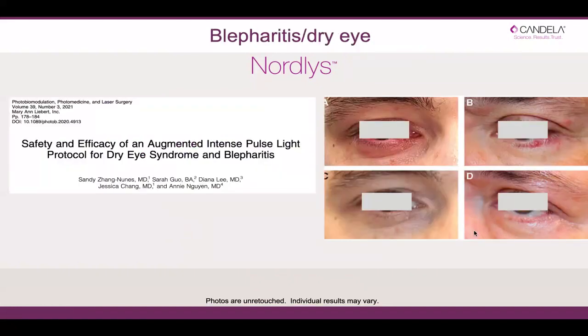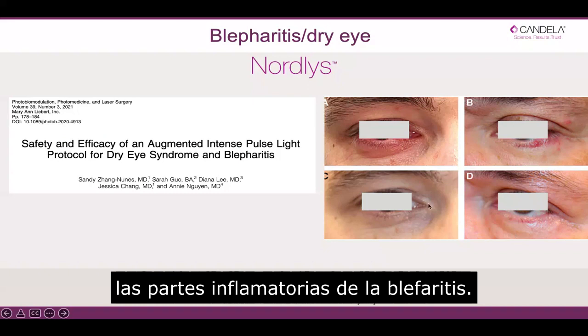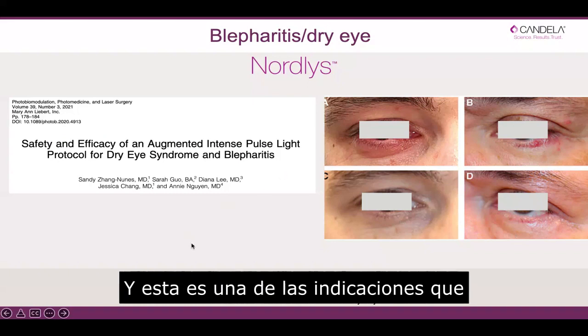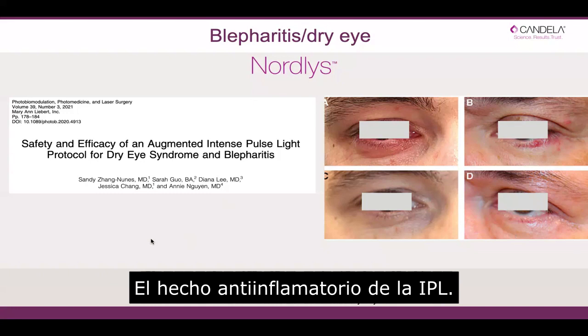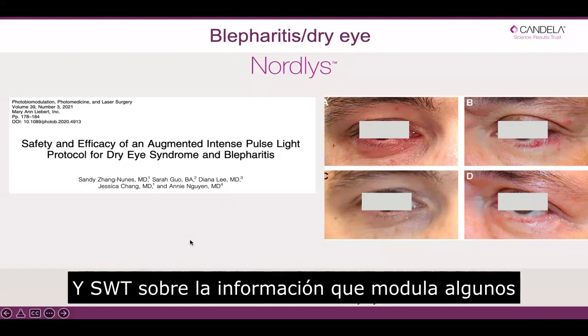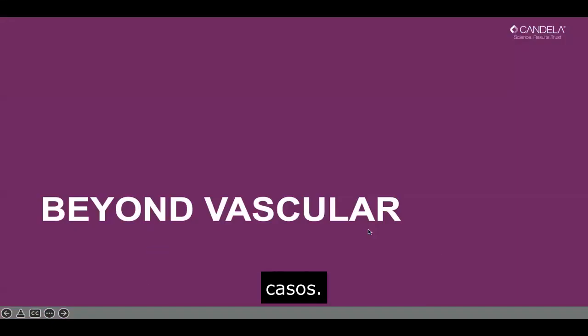Another indication that is rising every day more is the inflammatory part of blepharitis. And this is one of the indications that is supporting every day more the anti-inflammatory effect of the IPL and SWT on inflammation, modulating some ILs, namely the 17 and the 34, in these cases.